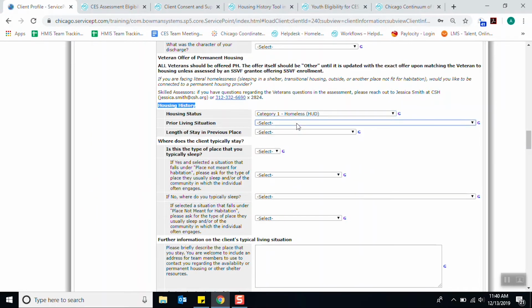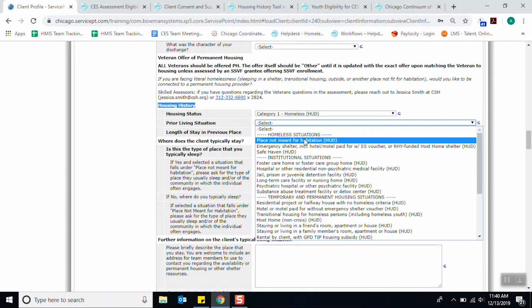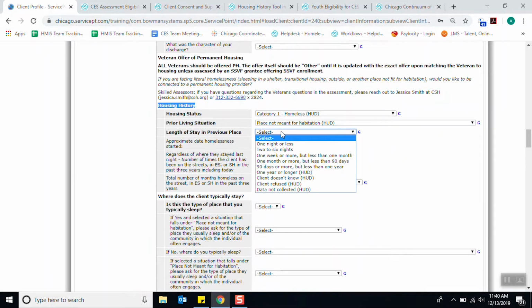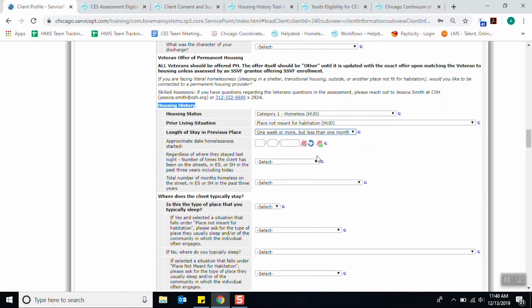Category 1 homeless, prior living situation is where did they sleep last night? Place not meant for habitation. Length of stay in previous place is 1 week or more, but less than a month. We're saying it's about 28 days. However, Jade stayed in the car for 28 days, but then she had a week where she was on the street. So we're going to say she was on the street, and so 11/8/2019 is her approximate date homelessness started.